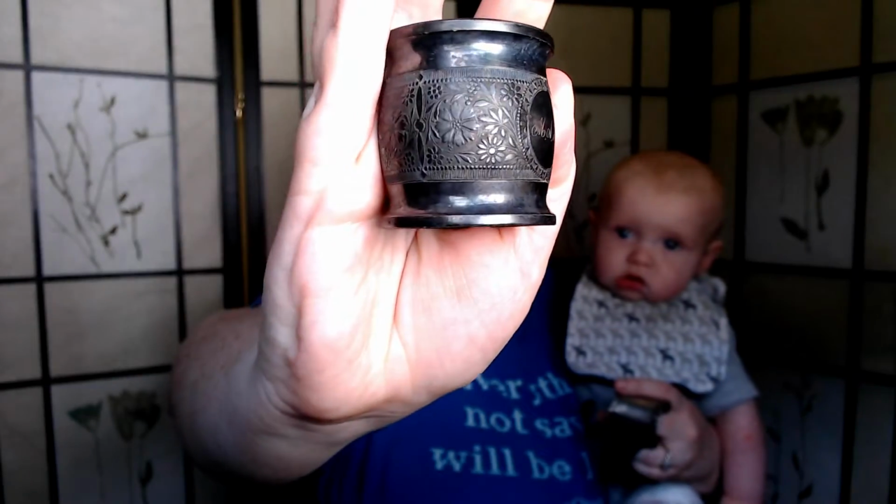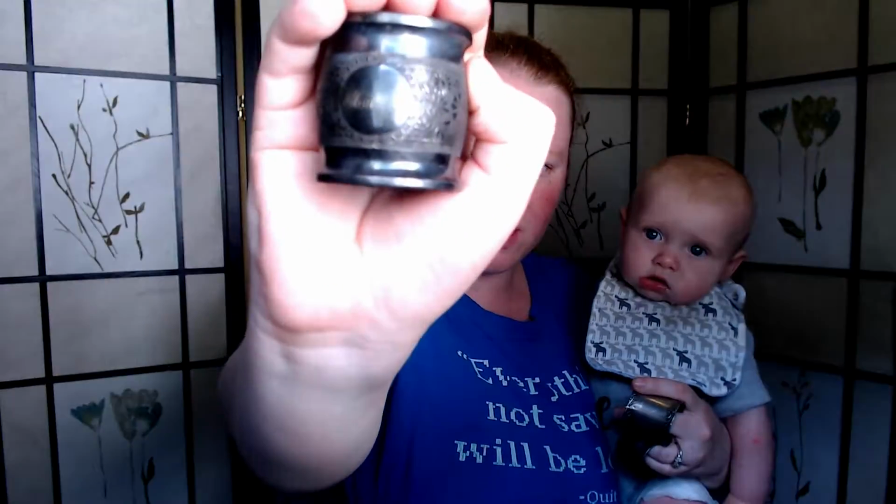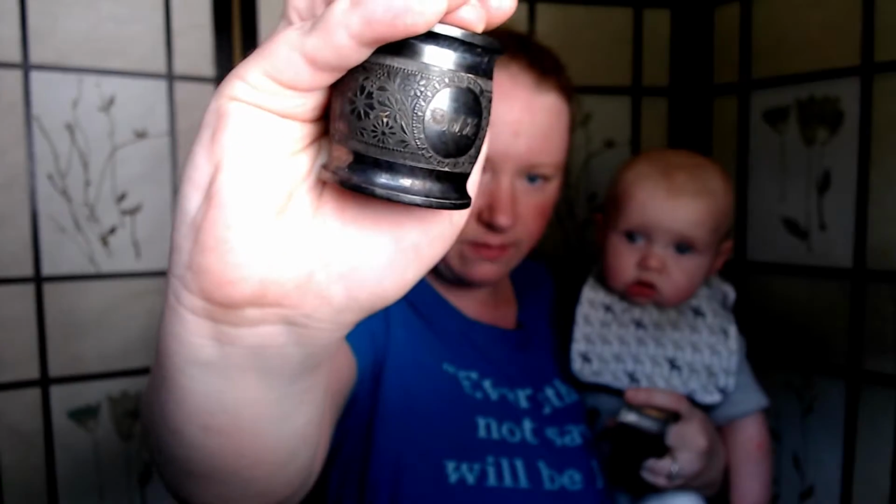They all have this really pretty etched border. Now this one I was just looking at, and it's monogrammed. Did not see that before. So this will not be included in the listing because chances are I'm not going to find someone with those initials that wants to buy them.